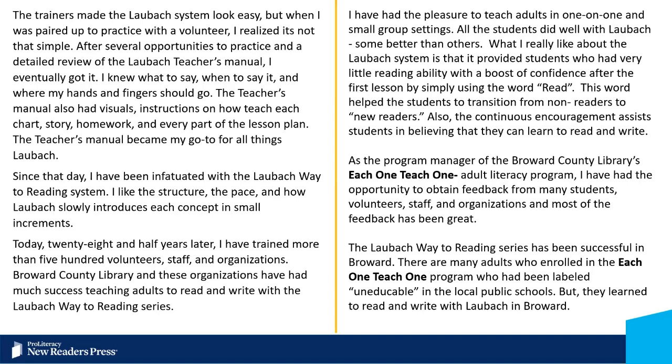What I really like about the Laubach system is that it provided students who have very little reading ability with a boost of confidence after the first lesson by simply using the word read. This word helped the students to transition from non-readers to new readers. Also, the continuous encouragement assists students in believing that they can learn to read and write.